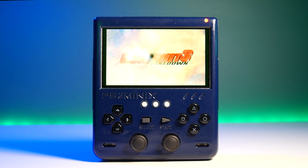Have you ever dreamt about a PS2 being able to fit in your hands and play your old school games flawlessly without emulation? Well, that dream has now become a reality. Kind of.